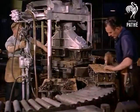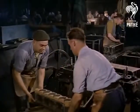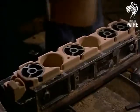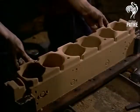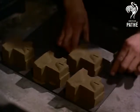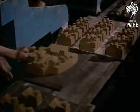Here is a completed water jacket core. A core box, built up with detachable parts, is pushed under a pneumatic core blowing machine. Then sand, treated with oil, is blown into it at a pressure of 100 pounds per square inch. The detachable pieces of the box are stripped away, leaving the water jacket core. The smaller cores are made by hand. Here are examples of them, together with larger ones, on their way to the baking ovens.